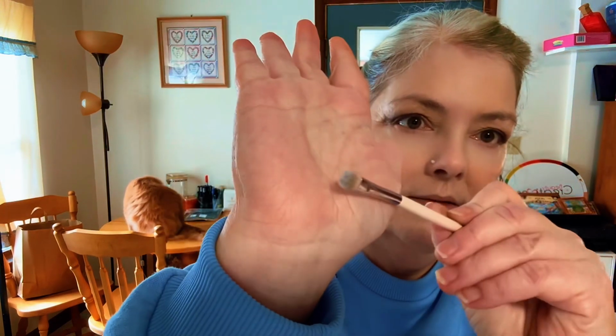I also have this e.l.f. metallic eyeshadow color in Comet. I think I'll put this one just in the inner corner. Another flat brush here. This one is just another flat brush. Will be real good for right in there in the inner eye. I'll put this one right here. Ooh, that's sparkly. I'm just gonna go back to the other bigger flat brush and I'm just gonna kind of pat and pull down. Looks a little better.